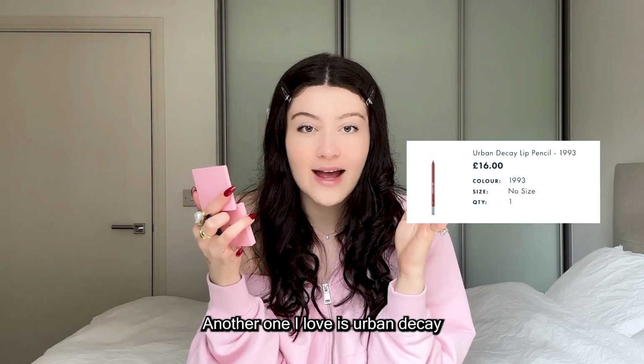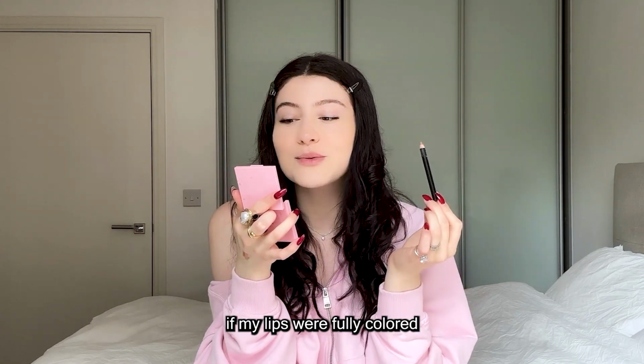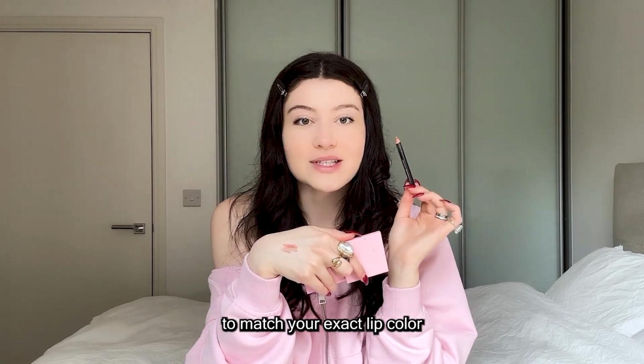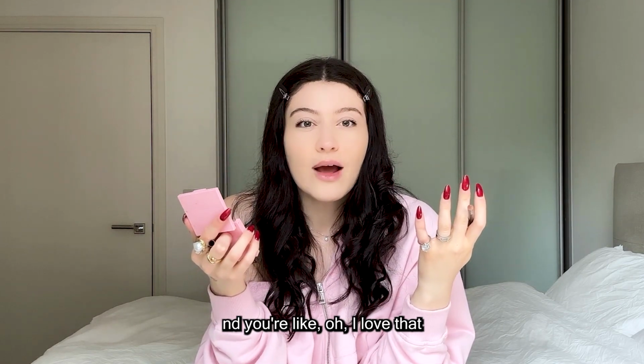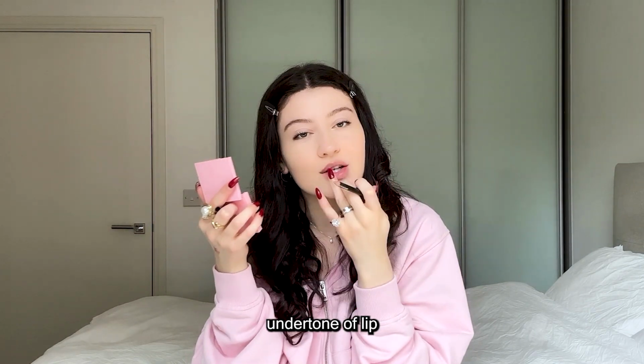Another one I love is Urban Decay, and it's literally identical to my actual lip shade. If my lips were fully coloured, this would be the colour, and that is the aim, to match your exact lip colour. So that's gonna be different for everyone. You know when you see it on someone else and you're like, oh, I love that, but it might not look the same on you because you have a different undertone of lip.